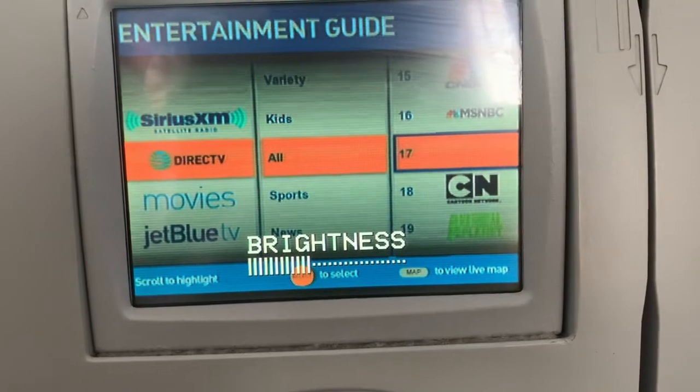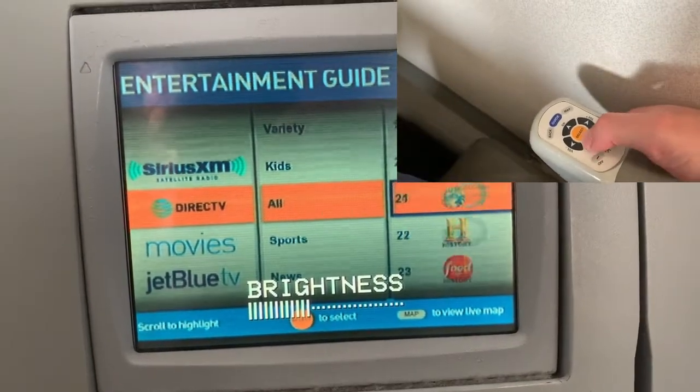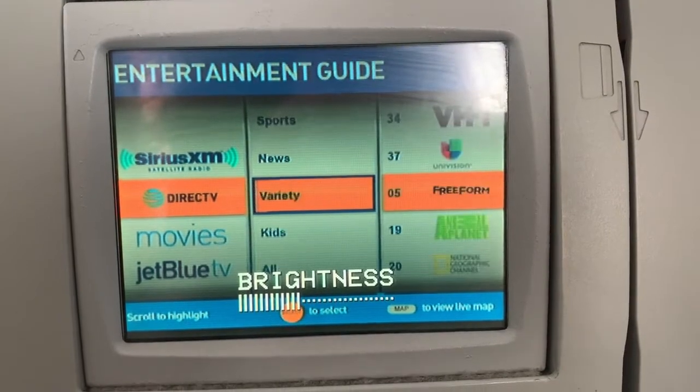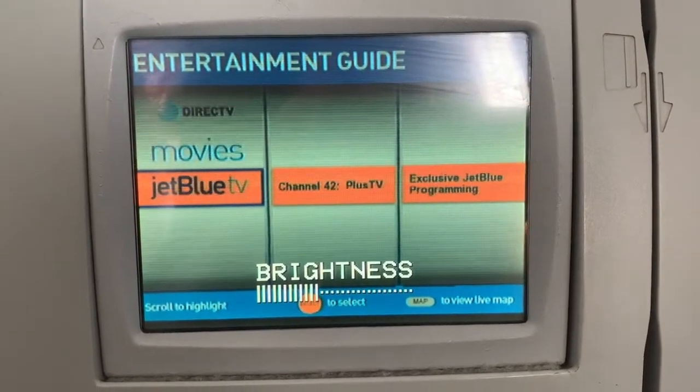Alright, let's talk about that JetBlue IFE for a bit. It's controlled by 10 buttons on the armrest. One takes you to the channel guide, one takes you to the map to track your flight, 2 channel buttons, 2 volume buttons, and 1 orange select button to select what you want to watch, and then 2 brightness buttons.